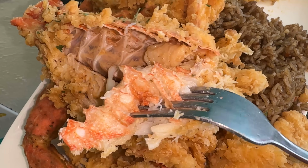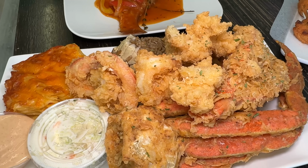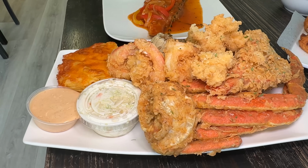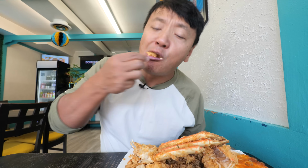Beautifully sweet with a wonderful crunchy crust. This is so wonderful. Snow crab leg. Everything. A little bit of heat from the peppers on here. That's about it. And then just the natural sweetness from the shellfish. Also, what's in here is cracked conch, another classic Bahamian dish.